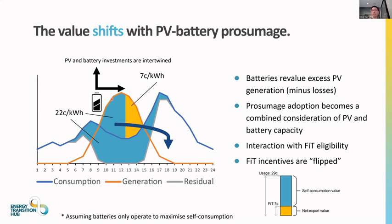So in WA, in Western Australia, they're set at 7 cents. Over here on the East Coast, they're set about half. And in some jurisdictions, you're not allowed to export, which gives you a feed-in tariff effectively of zero. As you have all of these, you're changing the relative value of the benefit you may gain from self-consumption versus what you can from exporting. And that changes effectively what the optimal value of the PV battery should be in terms of capacity.